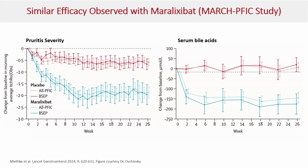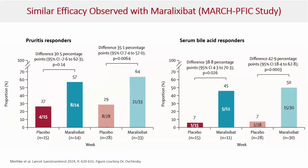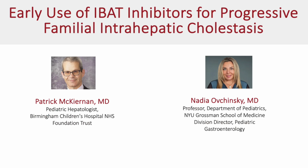So we know that in both, and they had cohorts of just BSEP patients and then all PFIC patients. So in both BSEP and all PFIC cohorts, there were improvements in pruritus severity, as well as reductions in serum bile acid concentrations that were seen very early on by week 2 and basically maintained throughout the study. There was also a greater pruritus and serum bile acid response rate in the maralixibat group versus the placebo group, again in both BSEP cohort and all PFIC cohorts. So this data is very strong and consistent.